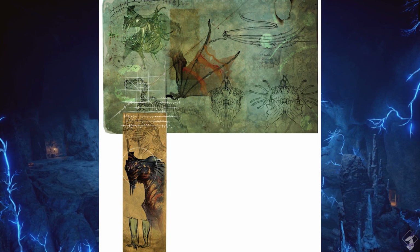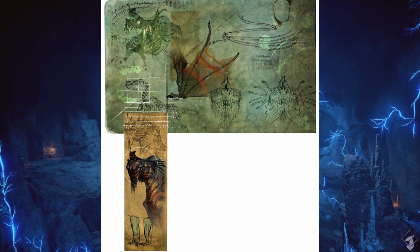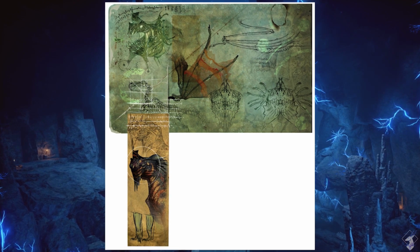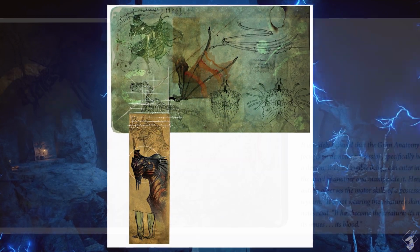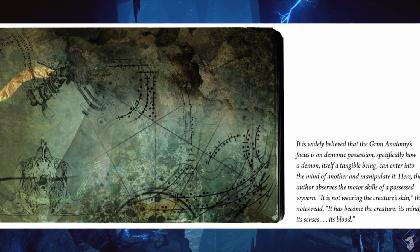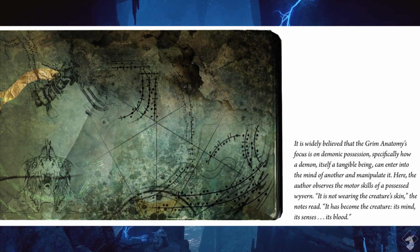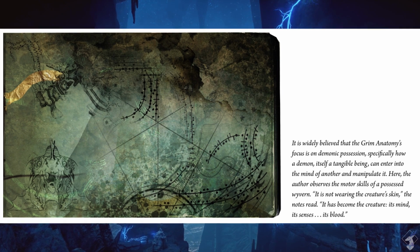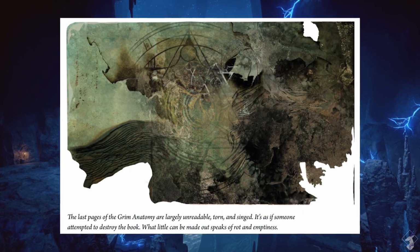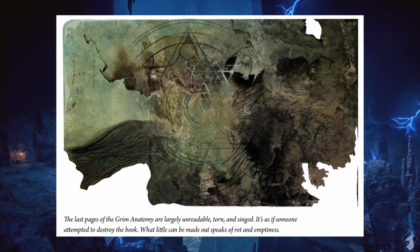It is widely believed that the Grim Anatomy's focus is on demonic possession, specifically how a demon, itself a tangible being, can enter into the mind of another and manipulate it. Here the author observes the motor skills of a possessed wyvern. It is not wearing the creature's skin, the notes read, it has become the creature, its mind, its senses, its blood. The last pages of the Grim Anatomy are largely unreadable, torn, and singed.